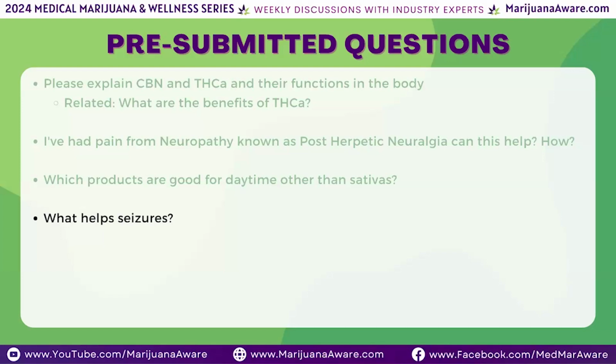It's shown to have a significant impact on when he would have them, maybe once or twice a year. He's gone almost a year now without them. So it does make a huge difference, whether it's in the same product, in a ratio product, or you're using them in tandem. Sure, that's great.